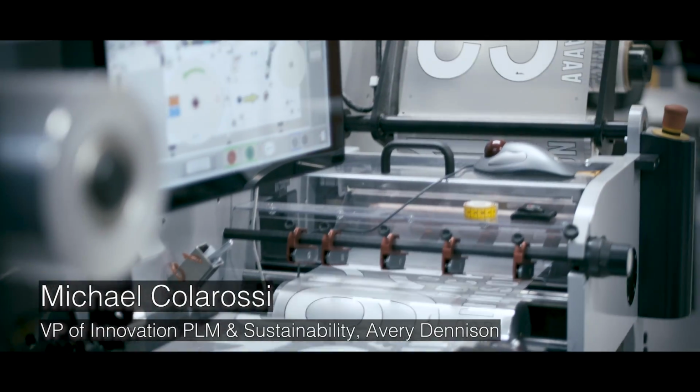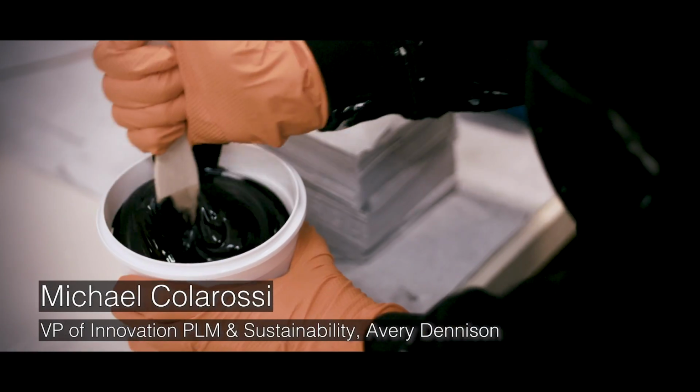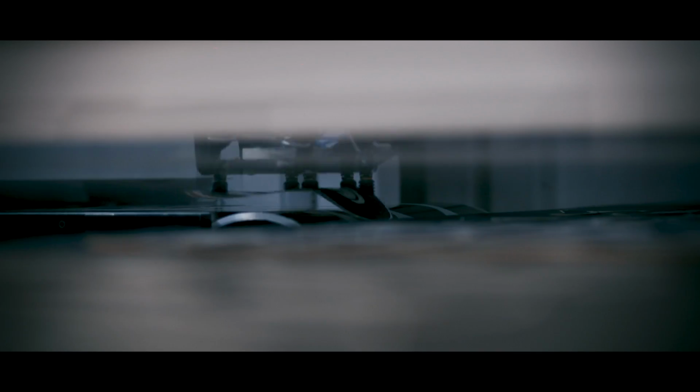One of Avery Dennison's core values is sustainability. By 2025, we're anticipating that over 70% of our revenue will be coming from sustainable products and solutions.